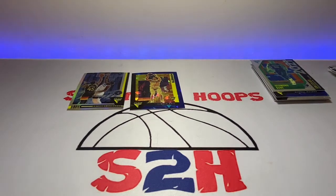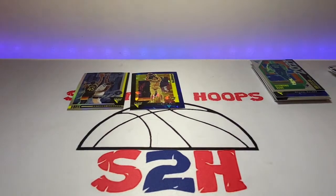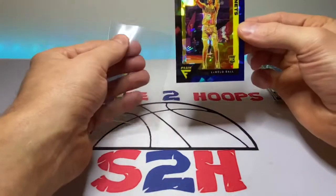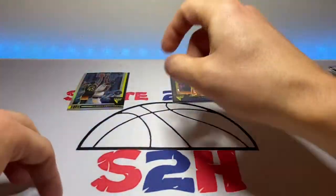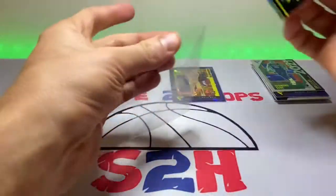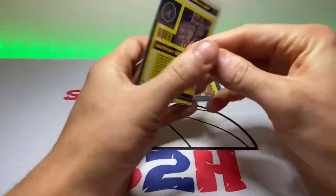Let's sleeve that up, guys. Sleeve both those up. We'll go over the hits in the box, and then that'll be it. So I think this was a pretty successful video here. Damn, that was unexpected. Hitting that LaMelo. Last card, last pack. Insane. All right, let's get that in there. Flux Deluxe is a pretty dope parallel or insert right there, excuse me.